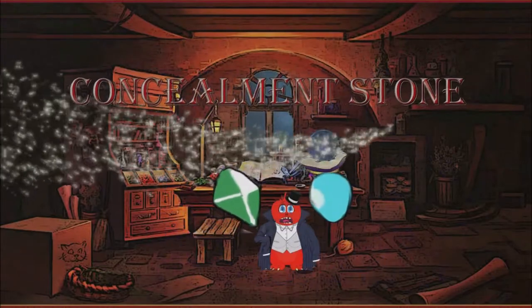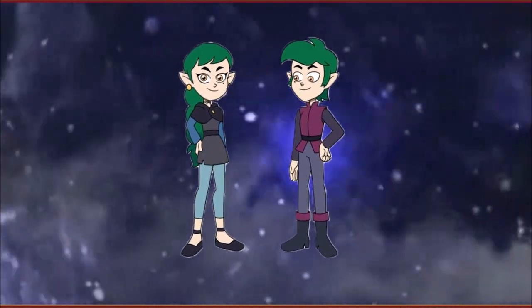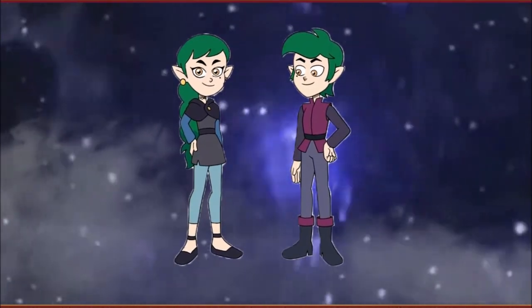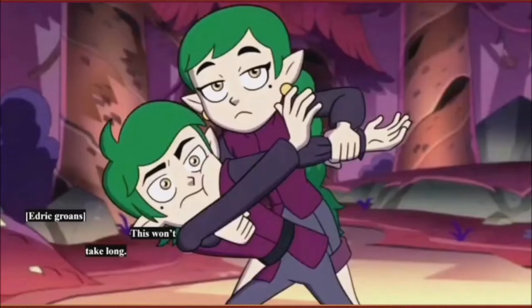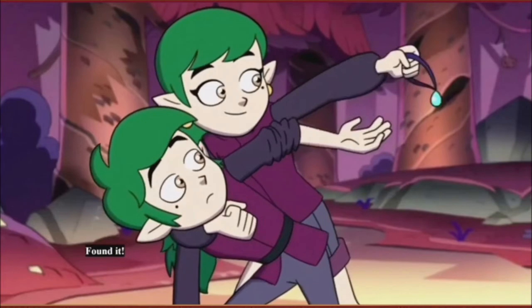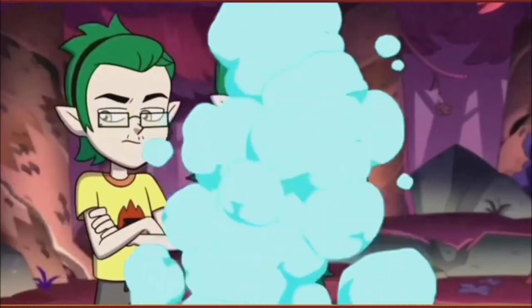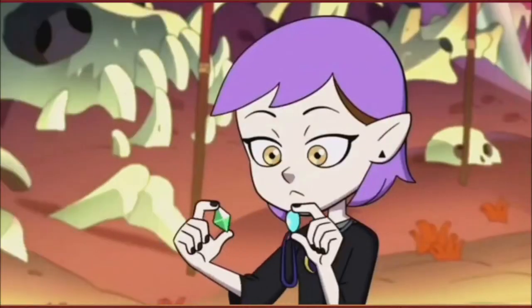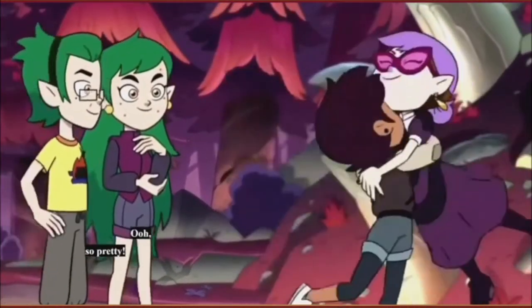The Concealment Stone. Concealment stones, sometimes called cloaking stones, are magical objects that conceal one's true appearance. As they only alter how the user physically appears, they cannot conceal or alter their voice. Amira and Edric both use concealment stones to hide their real appearance. Amira's is a green stone kept on her chest, and Edric's is a blue drop stone hidden under his sleeve. They both serve to hide the real appearances of the twins, and when removed, it reveals how they truly look. Amity also uses concealment stones to hide her identity in the Reaching Out episode.